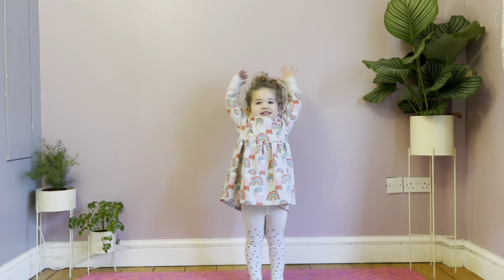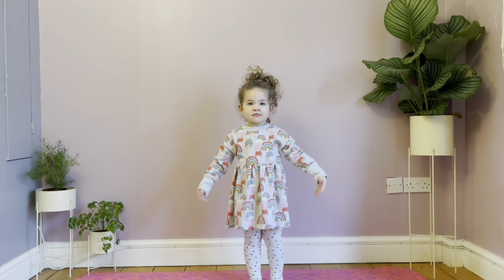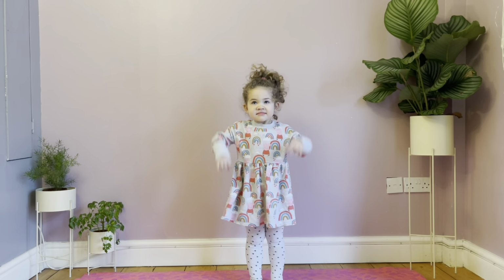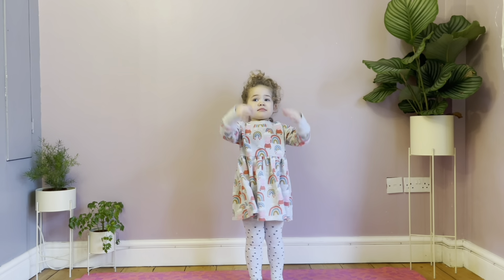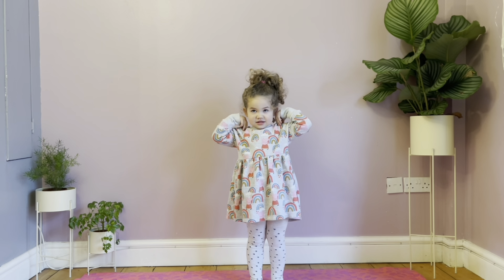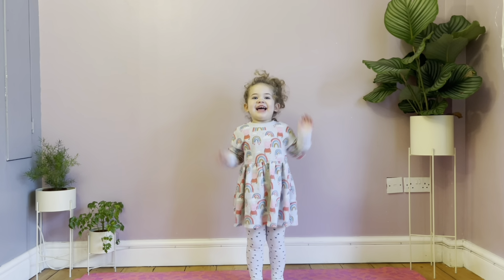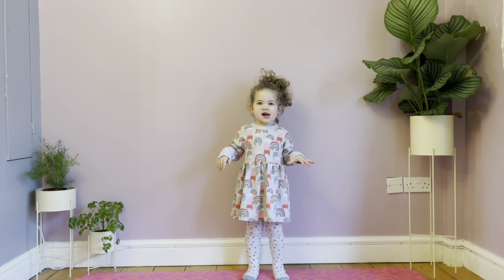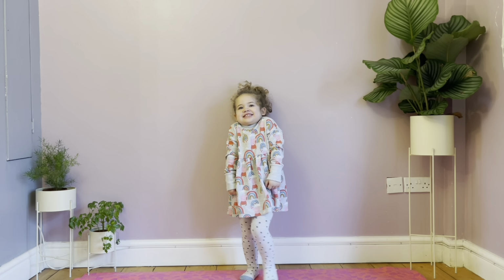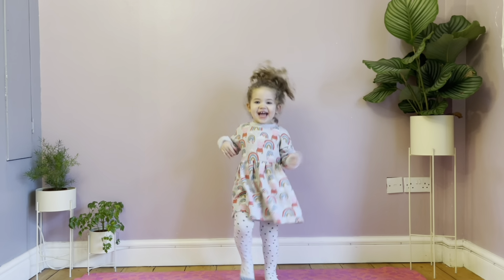And now the arms. Change direction and roll the arms forwards. The elbows. And now the shoulders. And shake out your body. Squeeze your shoulders upwards and relax. Squeeze and relax. Squeeze and relax. And shake your body out once more.